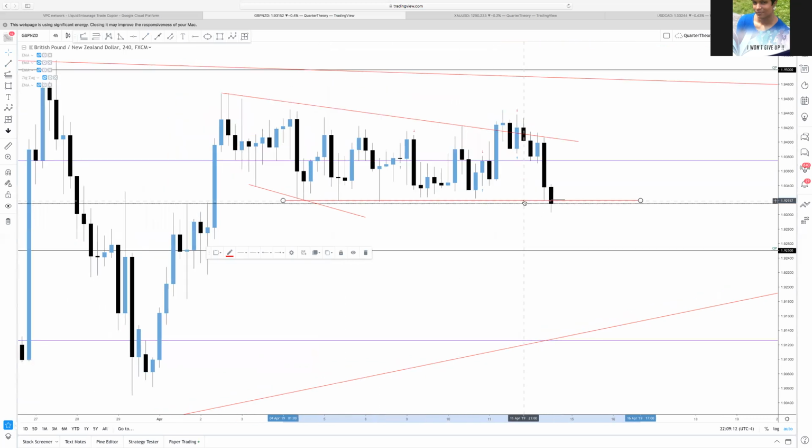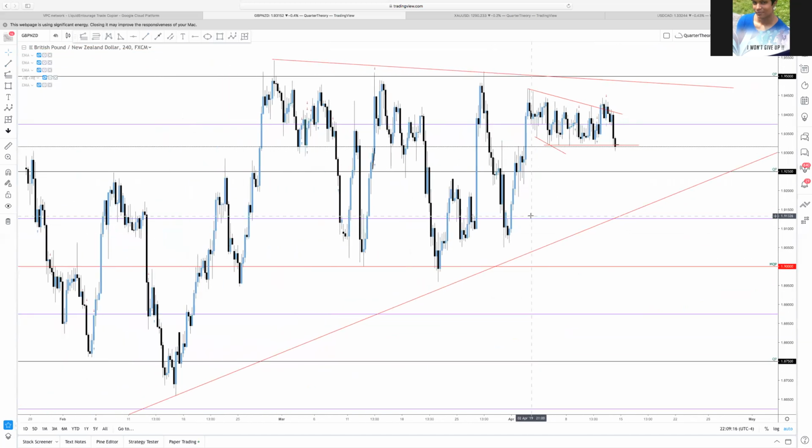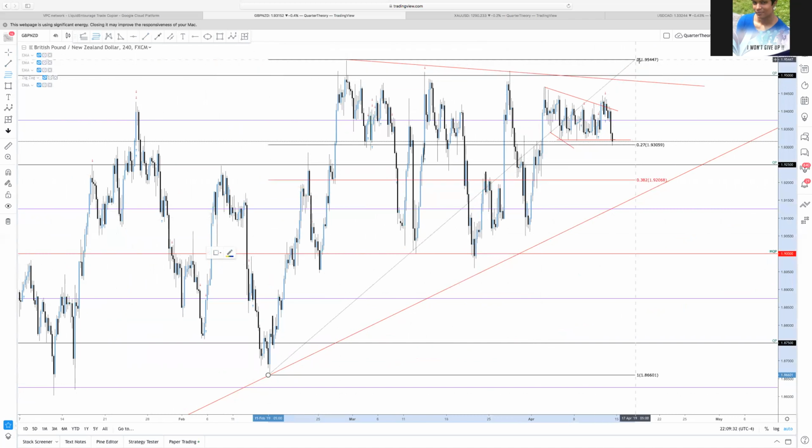Let's go. Okay. So how am I looking at this pair right now? Well, if it's going to break this apex here, I'm looking at a harmonic. It looks to be 61.8.